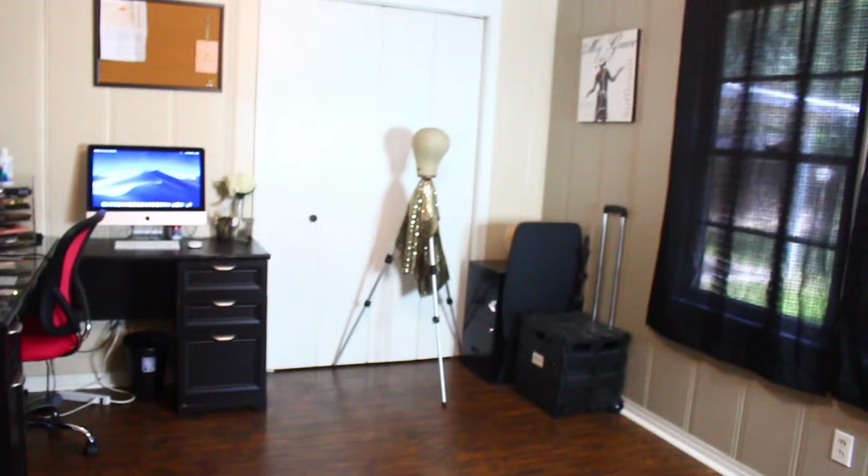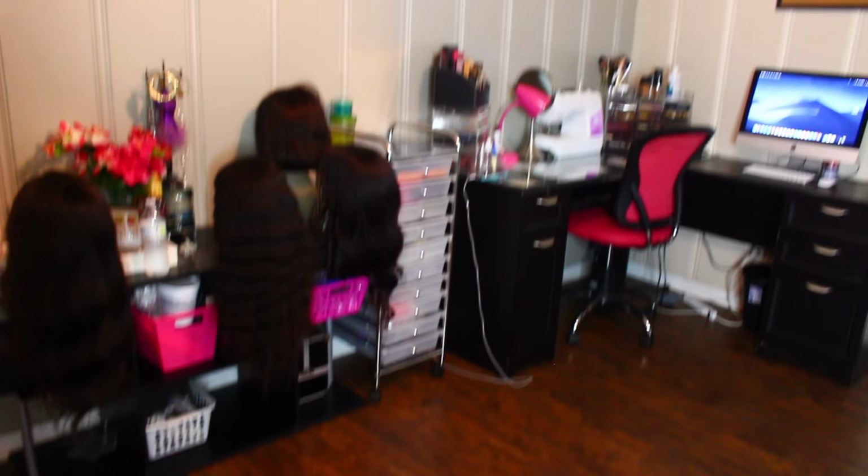I love her. I have this nice little window here, I have the blinds up. This is just an overview of her. This is my little space that I love. That's the current bag that I'm carrying right now. I just switched her out. But yeah, this is it, guys.